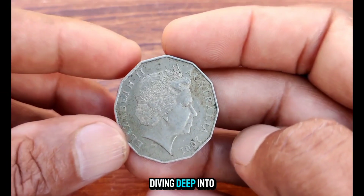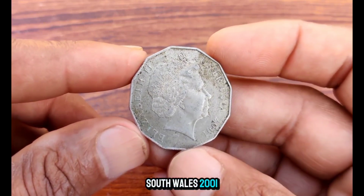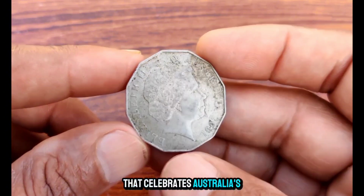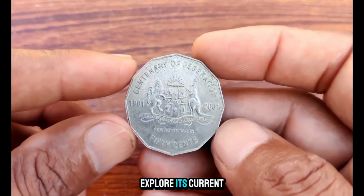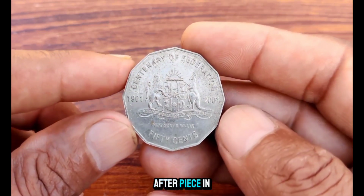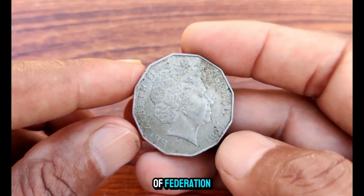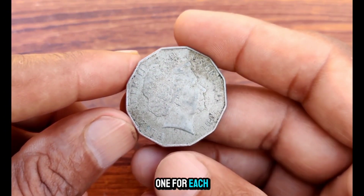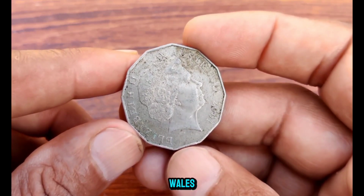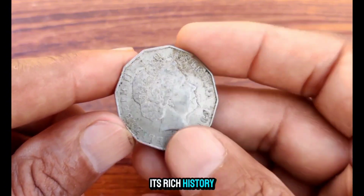Next up, we're diving deep into the collector's market for one of Australia's most iconic coins, the 50 cents New South Wales 2001 edition. This commemorative coin is part of a special series that celebrates Australia's federation, and today we'll explore its current value, particularly in fine condition, and why it remains a highly sought-after piece in the coin collecting world. In 2001, Australia marked 100 years of federation with a special series of coins, one for each state and territory. This particular 50 cents coin was dedicated to New South Wales, Australia's oldest state, and features a beautiful design that pays tribute to its rich history and heritage.